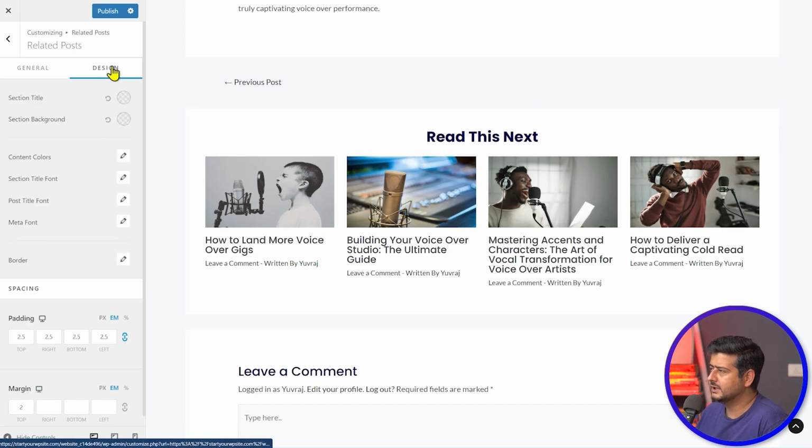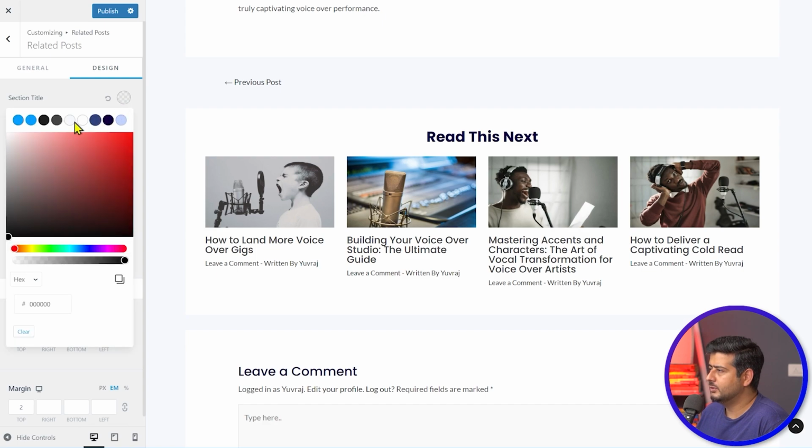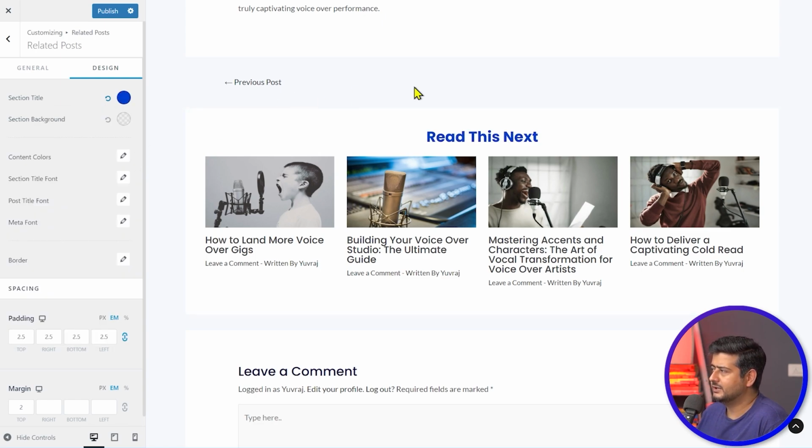You go into the design options, which is where you can change the section title colors, the backgrounds, and customize and override everything. So let's say, for example, for the section title, I want the title to have this blue color. I can choose one of these global colors. And if I'm not happy with the global colors and want a darker shade, I can pick one of the global colors as I already demonstrated earlier. Or what you can do is just pick a dark blue color like this, which kind of matches the site.